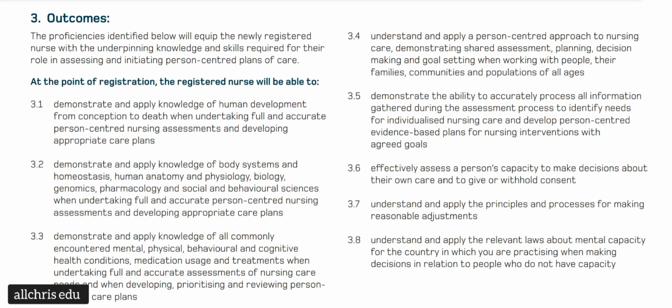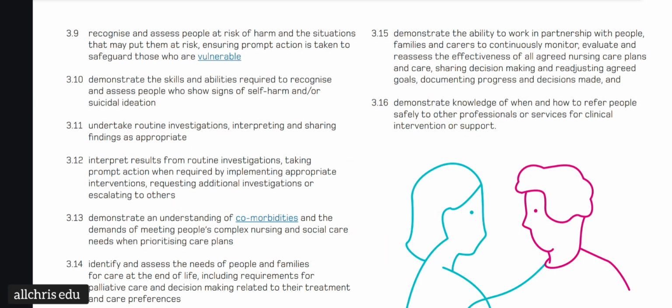Understand and apply the relevant laws and mental capacity for the country in which you are practicing when making decisions in relation to people who do not have capacity. So you should know the rights and regulations and the laws of that particular country where you're working, and what the patient's rights are, if they are vulnerable or not able to take their own decisions. What are the ways? What are their rights? And accordingly make your decisions.